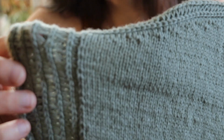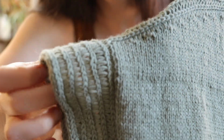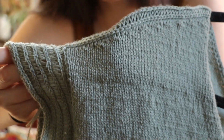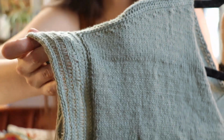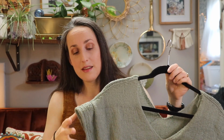And I don't think I really mentioned, but for those lateral braids, you can see that there's laciness in between the rows of lateral braiding. And that's just what happens when you do a lateral braid. The stitches elongate on the row immediately after you do the braid. So you end up with longer stitches and therefore a lacy effect without actually needing to knit any lace. So it's kind of nice.